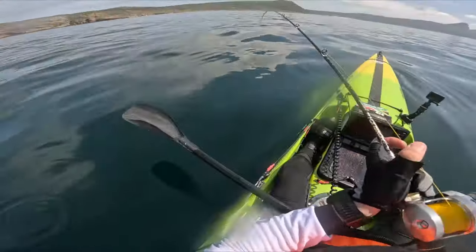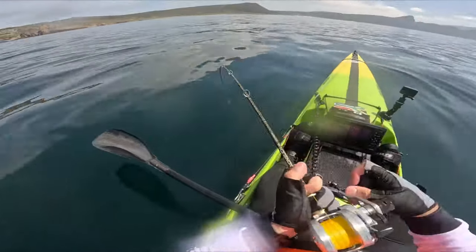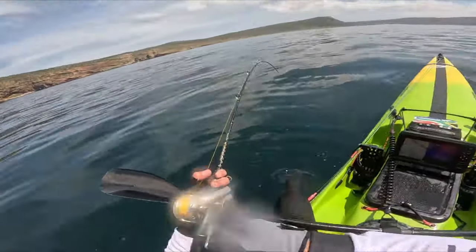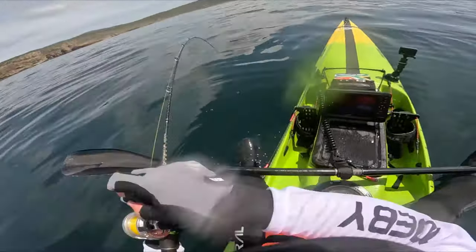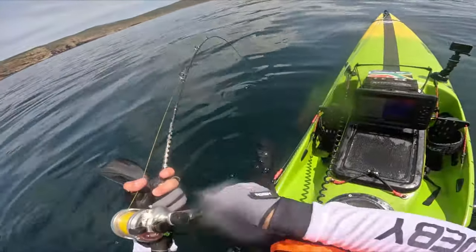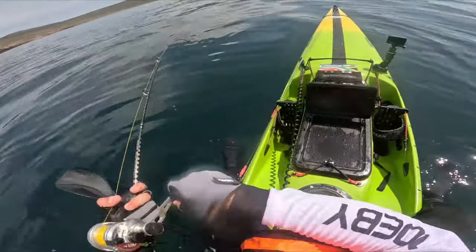Our guys on the jig again. Second fish on jig. Let's see, guys. Let's see what we have here.